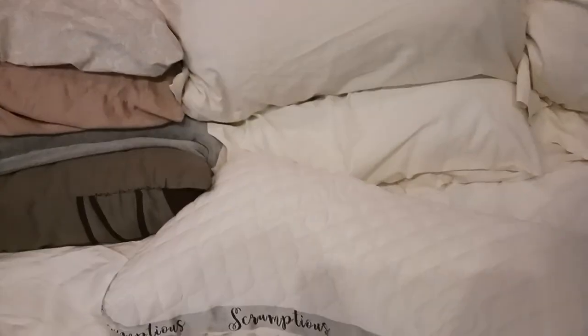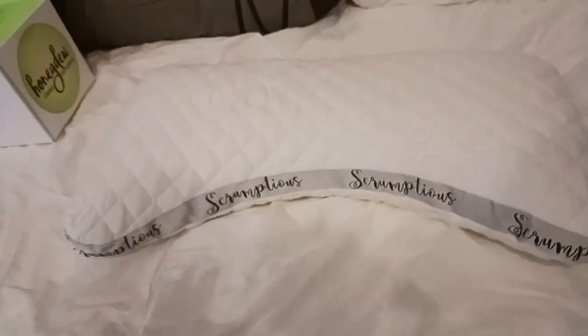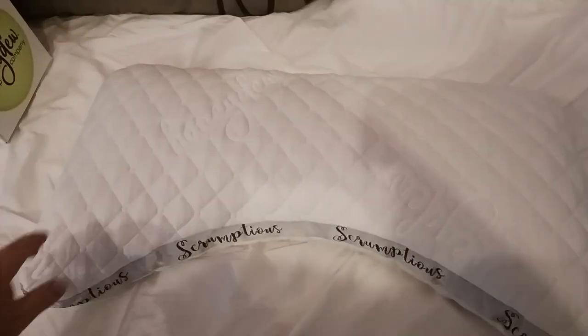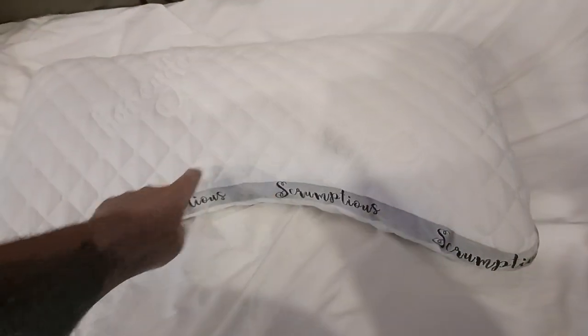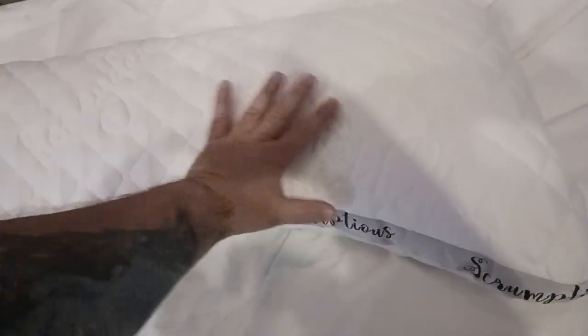So let me go ahead and do some explaining here. Okay, so here's what's going on, right? This is the king size version, because I'm a big guy. They've also got a queen, if you want a little bit of a smaller pillow. But the way that it's designed is there's a cutout here for your shoulder to sink into. And my head was, I can't remember exactly, somewhere around here, let's say.